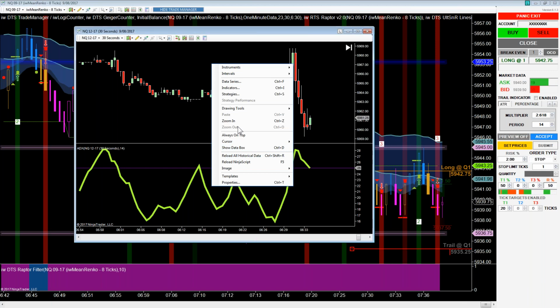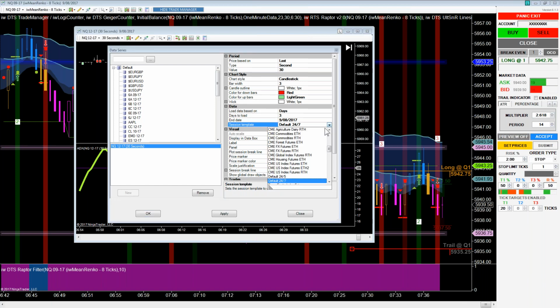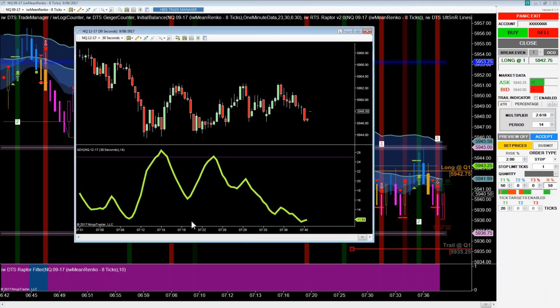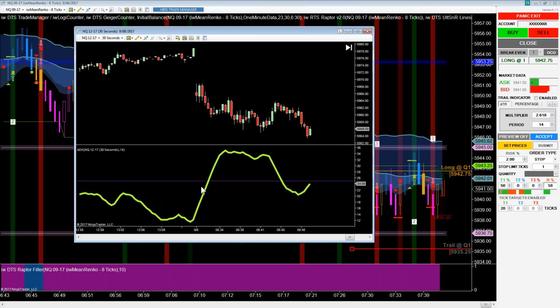So there's a little tip from Floyd's Toolbox if you're looking to... Let's see if this helps in any. There you go. So I just changed it to the regular session instead of the 24-hour session to filter out some of that overnight non-trading.